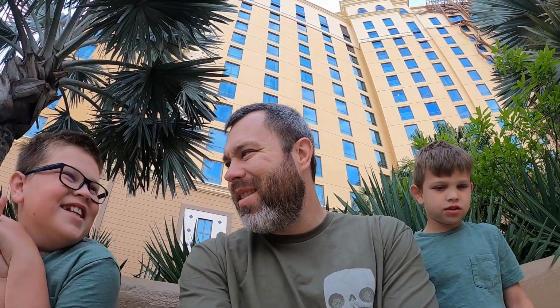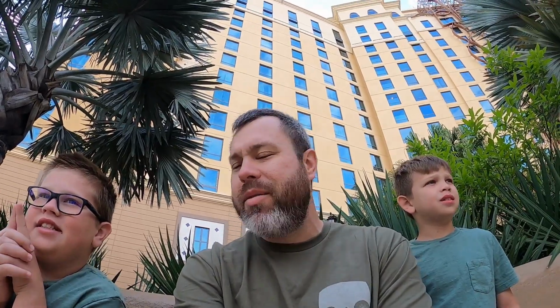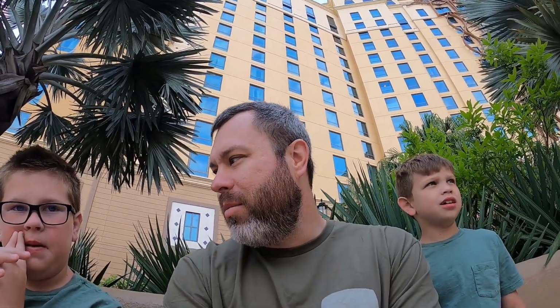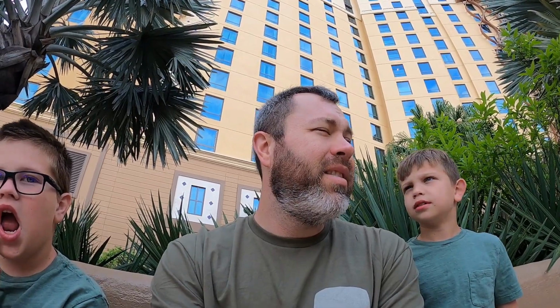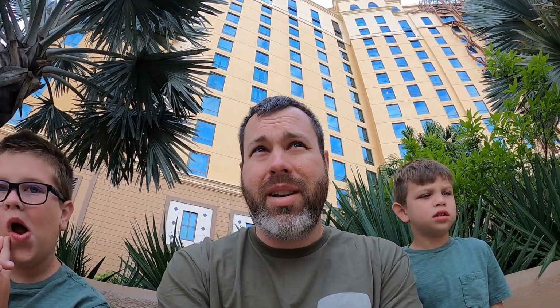Post-day review. Coronado Springs Resort, Gran Destino Tower. There's the tower in the background. We've stayed at this resort multiple times. This is our second time to stay at the tower. We stayed at the tower a little bit after it newly opened.